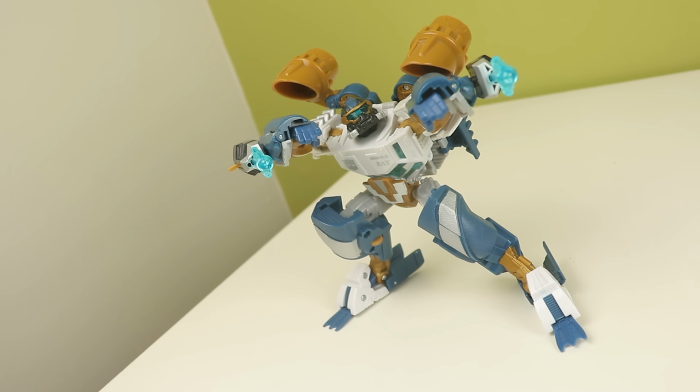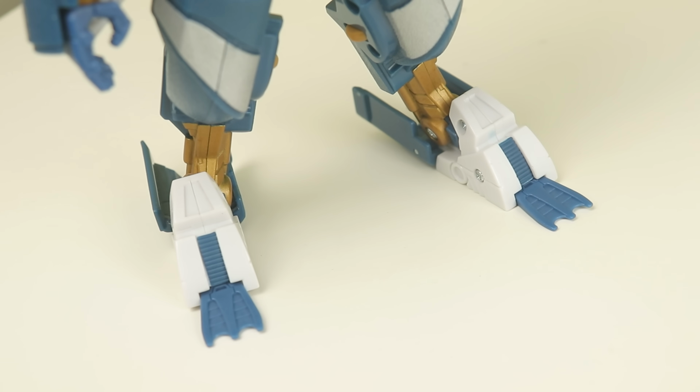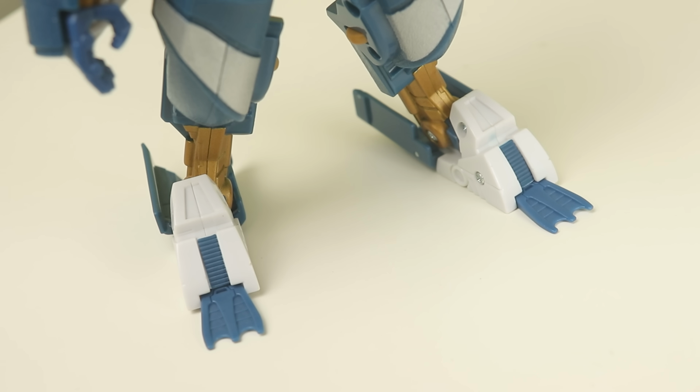And also, none of the white has yellowed. And that's so surprising because the amount of times I've seen yellow versions of this at cons is nuts. He also has little tiny flippers, and that's like the coolest thing. I think every Seaspray needs flippers now, thanks.